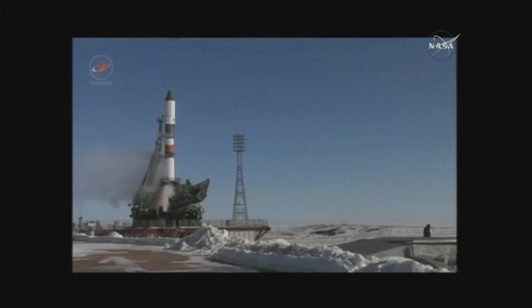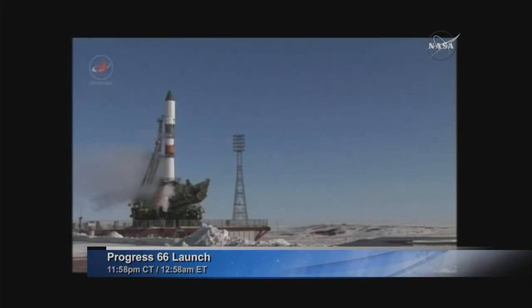You're looking now live at a view of Gagarin's launch pad at Site 1 at the Baikonur Cosmodrome in Kazakhstan. The skies have cleared, the vehicle fully fueled. The fueling operations began several hours ago, and we're now just 23 minutes away from launch.